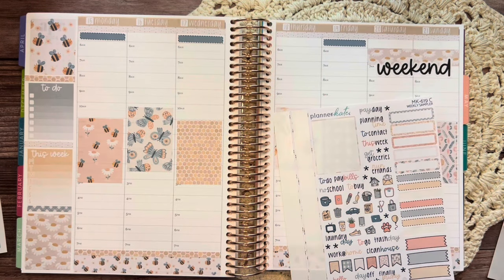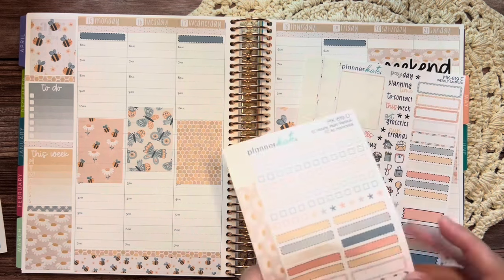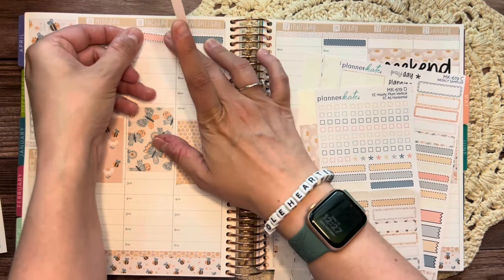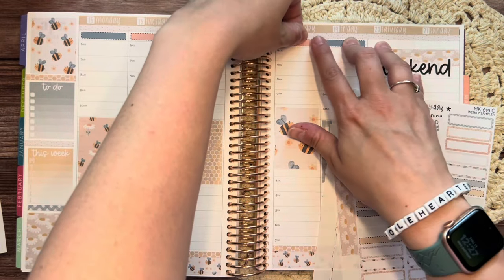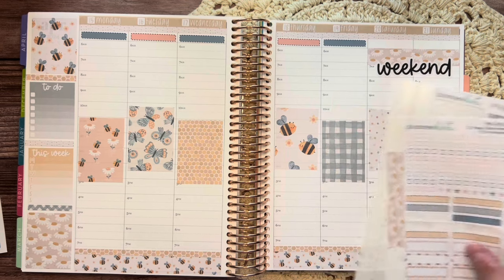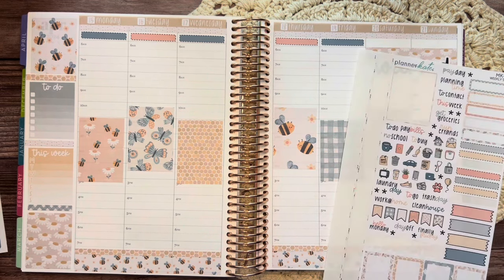And then I'm going to put videos up on Tuesday and Thursday. So this plan with me will go up on Tuesday. And then I'm going to try to do a Bible journaling video for Thursday. Oh my gosh, I love those colors. They're just so cute. So cute. And then Monday will be business as usual, as well as it being EC launch day.